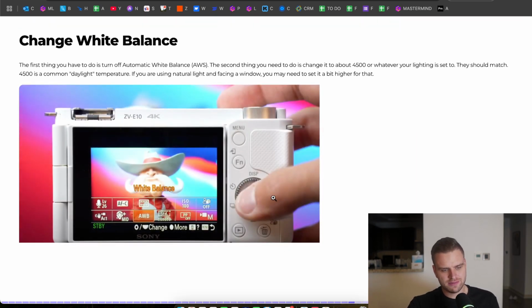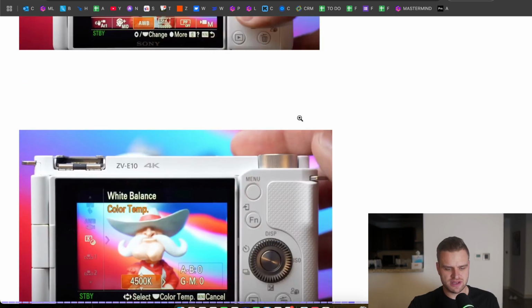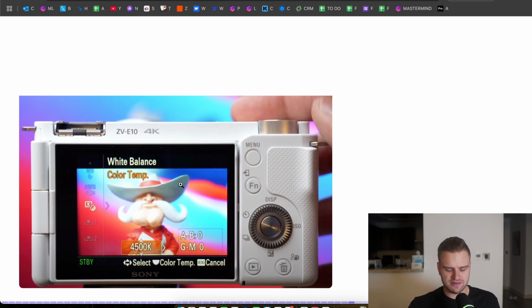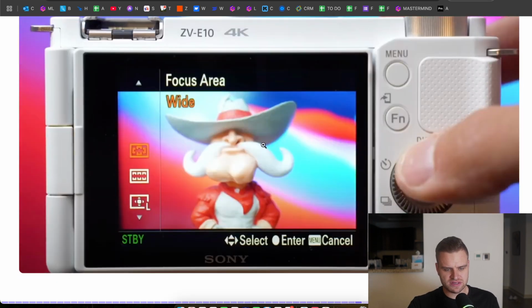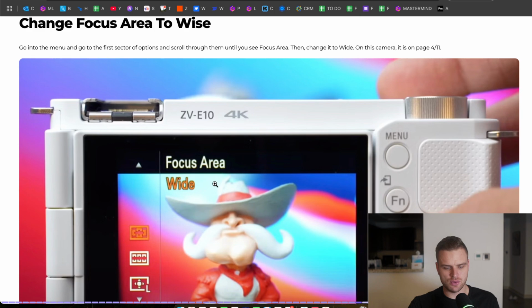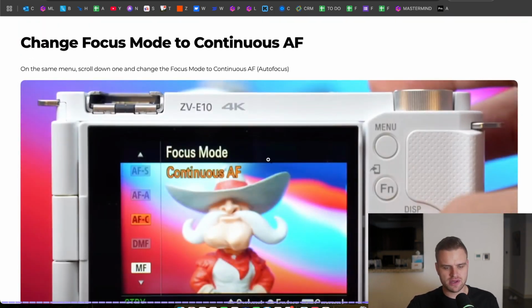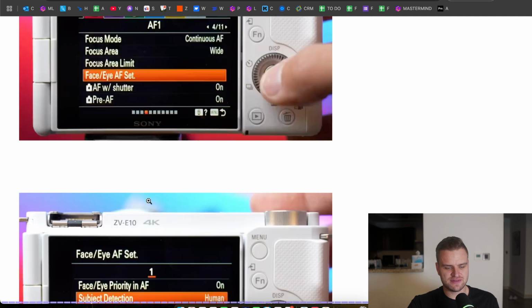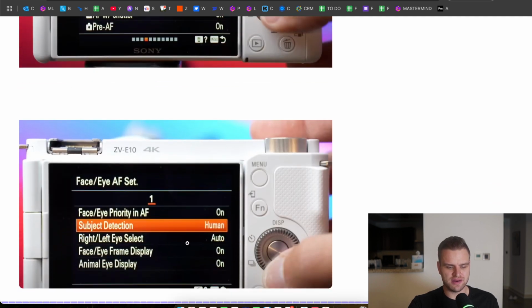The final thing we want to do is turn off automatic white balance because we want to do it manually. Then we want to change our color temperature to 4500. That's a nice daytime temperature. And we want to go in the same settings. We want to change the focus area to wide. And then we want to change the focus mode to continuous AF, continuous autofocus. The next thing we want to do is change the face and eye level settings, and we want to change that to human and on and auto, just everything on there.